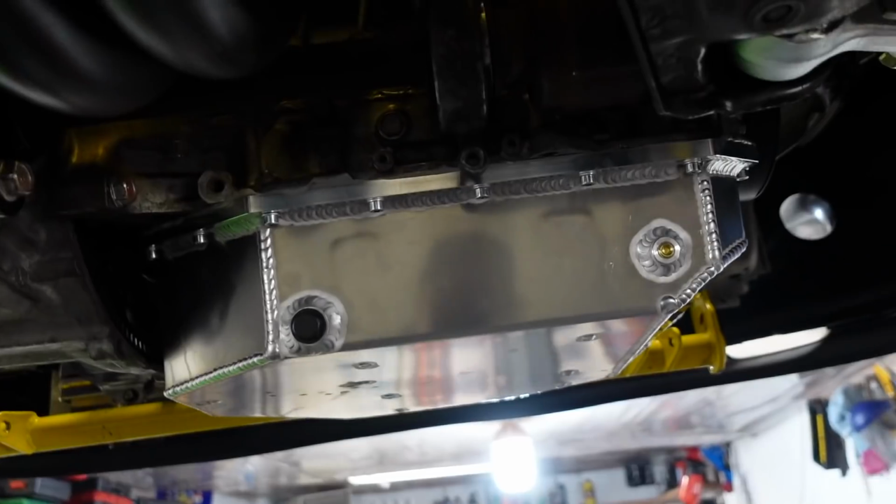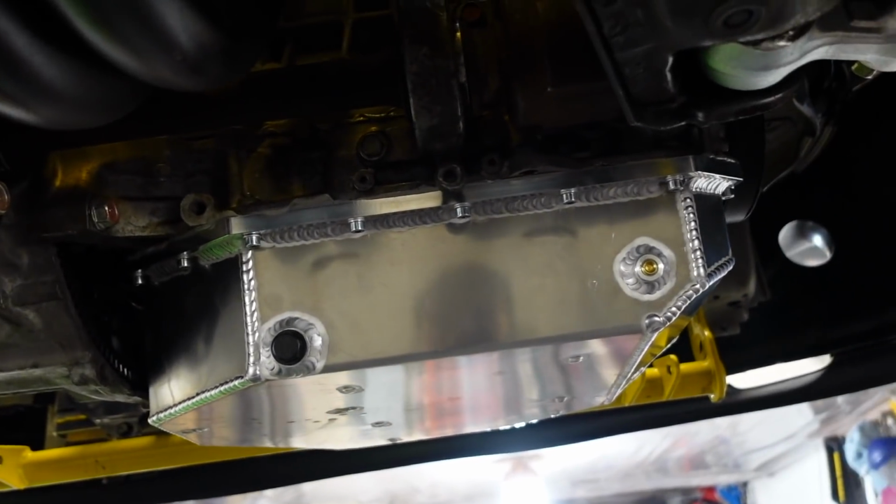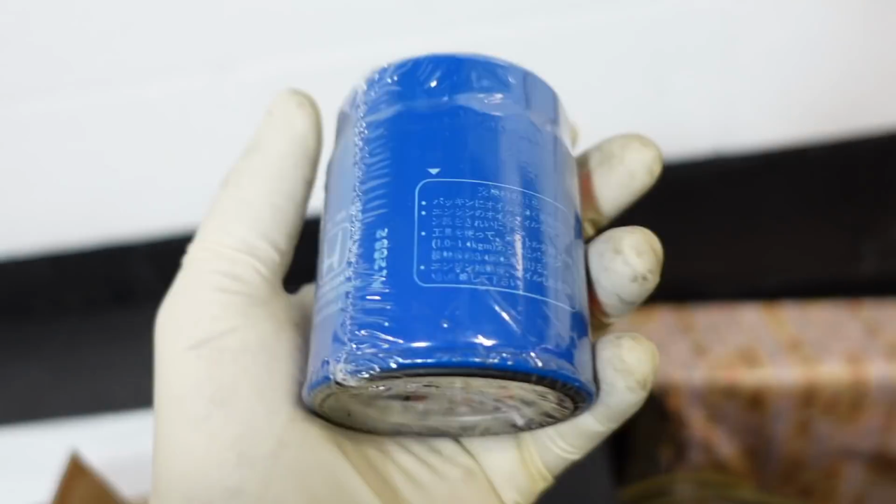So I got some stuff to do on this unit. This is the oil filter from when we bought the motor. You're going to see this oil is a little bit dirty because we didn't have any oil filters, and thank you to Cerruti, he sent me some OEM ones.